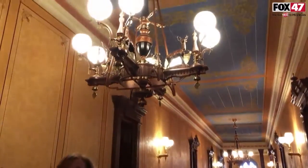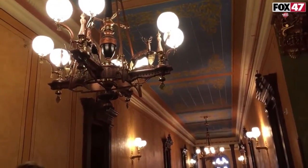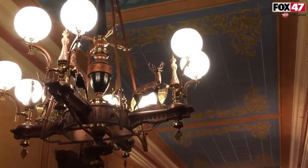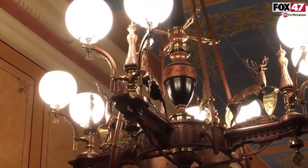One thing that is true about the chandeliers is that they are unique. You will not find one of these spectacular Michigan chandeliers anywhere else in the world. They're really lovely. And as you take a look at them, they combine together three important elements. First of all, they're art pieces. The Victorians loved art, they loved design, and they wanted to include as many beautiful things in this building as possible.